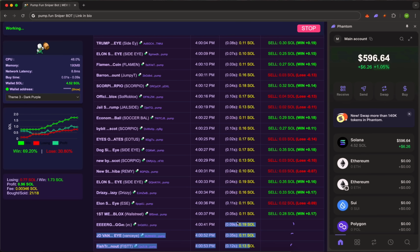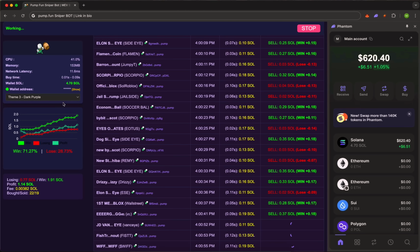Next target found, instant entry. Price goes up, and we're locking in gains while others are just seeing the launch notification. Your strategy works, even when you're away from the screen.